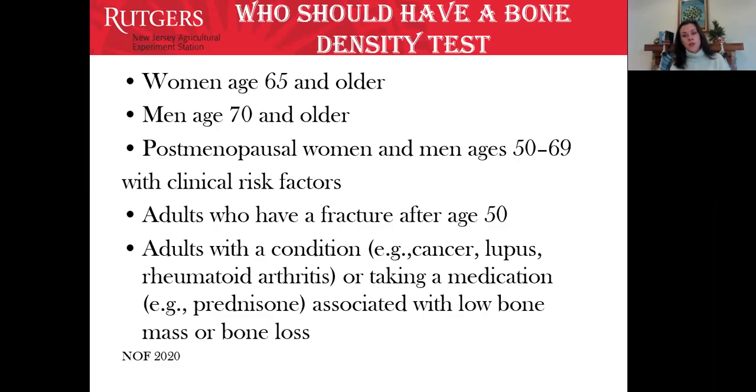Adults who have had a fracture after age 50, and adults with a condition such as cancer, lupus, or rheumatoid arthritis that may increase your risk for osteoporosis. Or if you're taking a medication, like one of the ones that I listed before, like prednisone, that's associated with low bone mass or bone loss that can increase your risk for decreasing bone density.